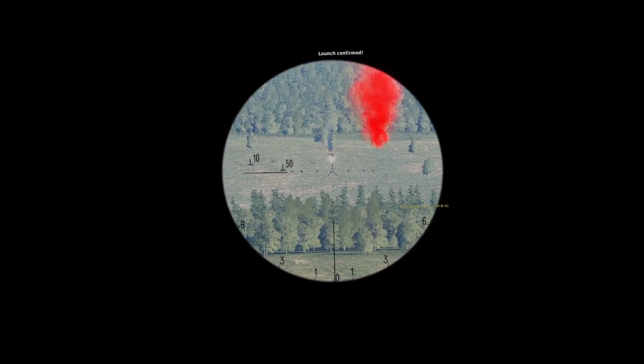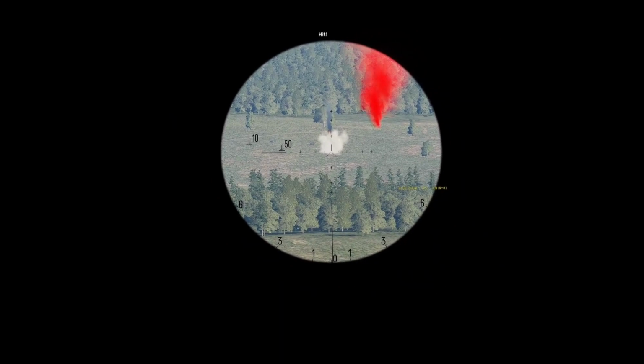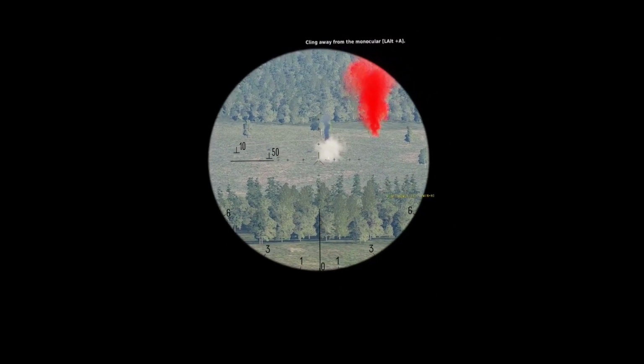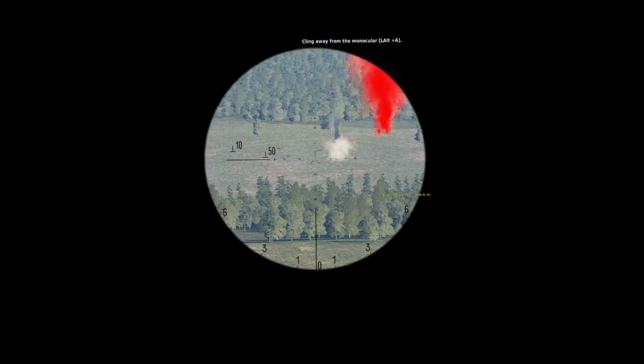Launch confirmed. Hit. Move away from the monocular, left Alt plus A.